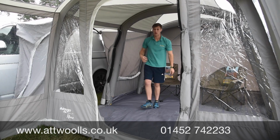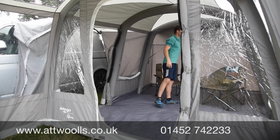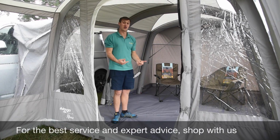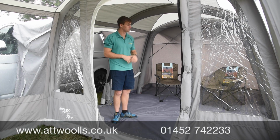Perfect. To help with ventilation, you've still got extra vents, not only at the top here in the canopy, but at the back here as well as just below the windows along the far side. It gives you good air circulation to keep it fresh and airy, and also helps combat condensation inside the actual model itself.